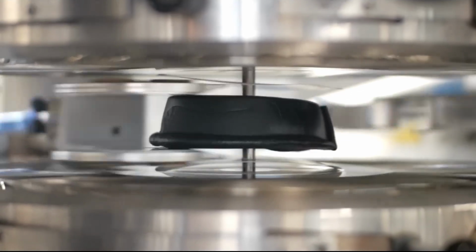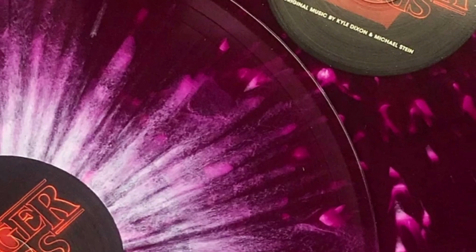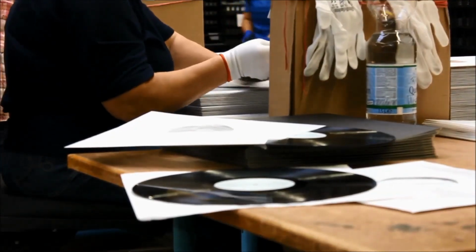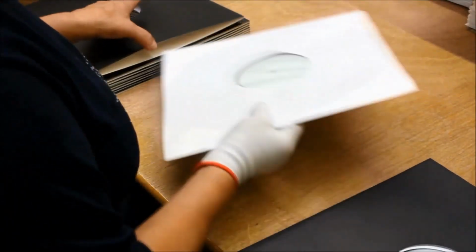Quality control is a top priority. Each record undergoes both visual and sonic inspection to meet the Palace Group's impeccable standards. Finally, the freshly pressed vinyl records are packaged in their iconic sleeves, ready to bring music to life for enthusiasts around the world.